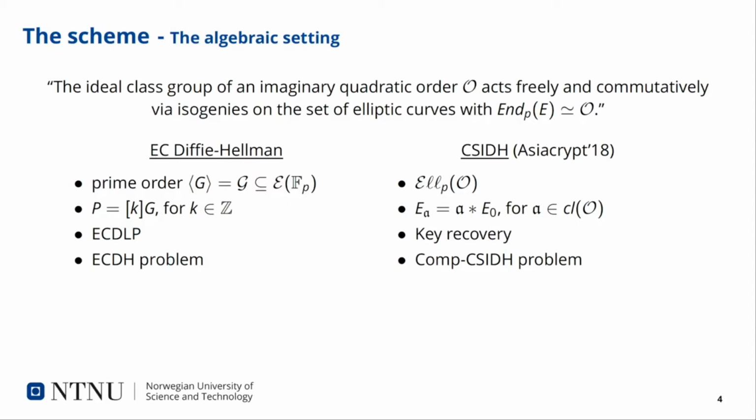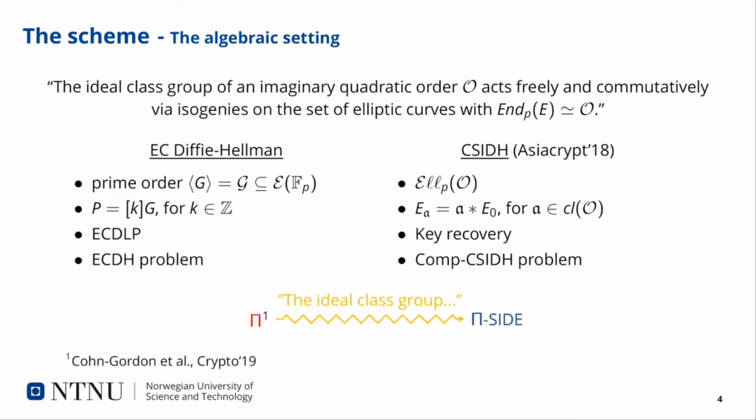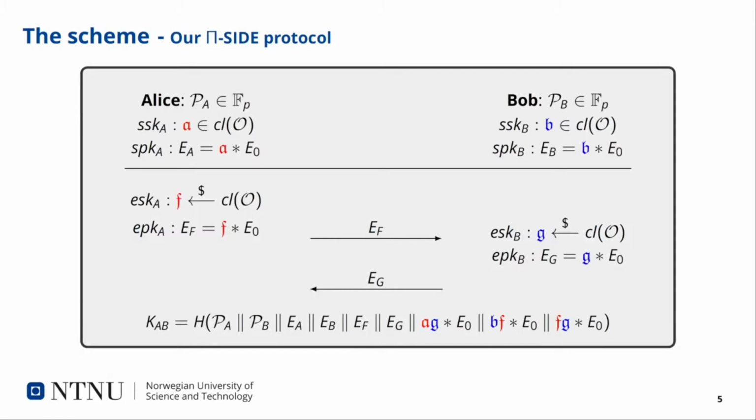The protocol is secured by the elliptic curve Diffie-Hellman problem on the left and by the computational CSIDH problem on the right. So our idea was to use these magic words and to take protocol pi by Cohn, Gordon, and others from Crypto 19 and turn it into a post-quantum protocol, which we call pi-CSIDH. The good features of protocol pi are that it has optimal tightness, which we can prove is preserved in the post-quantum setting, and it's quite easy to understand because it's designed over the classical Diffie-Hellman setting.